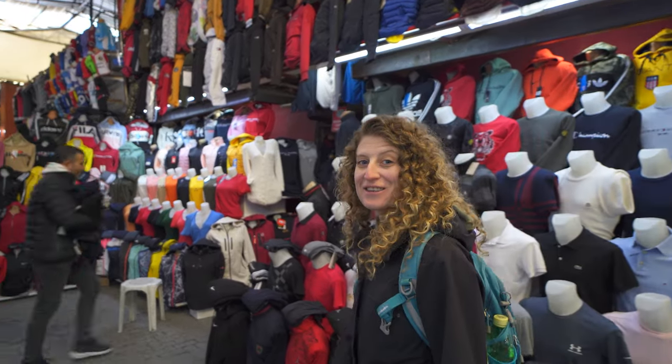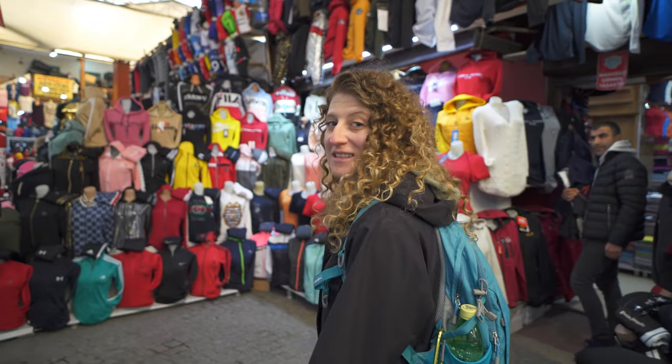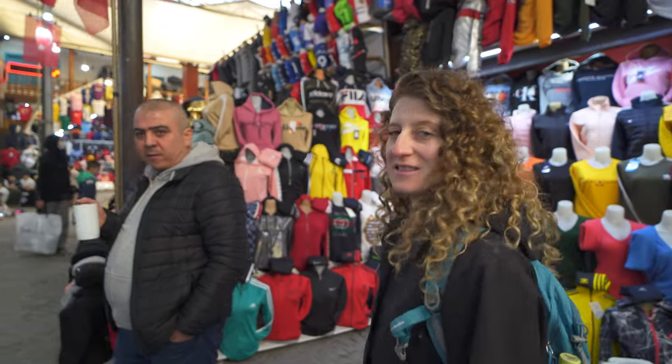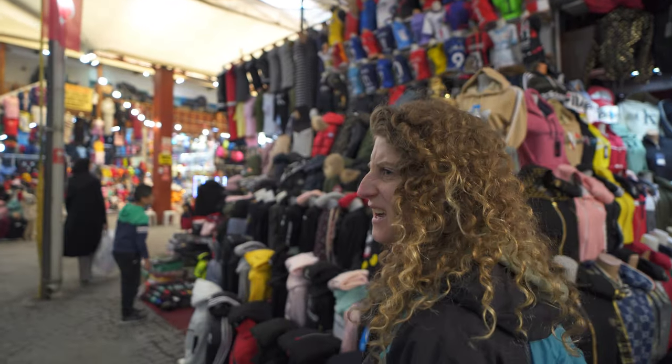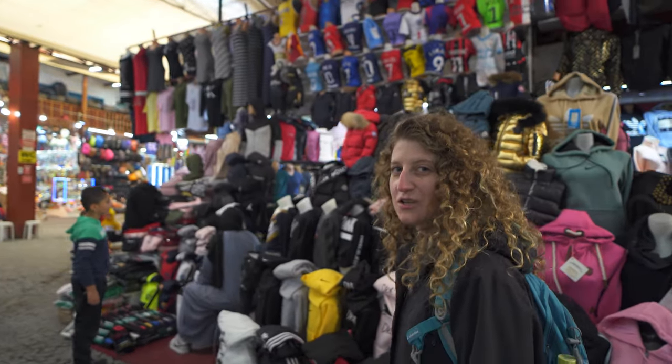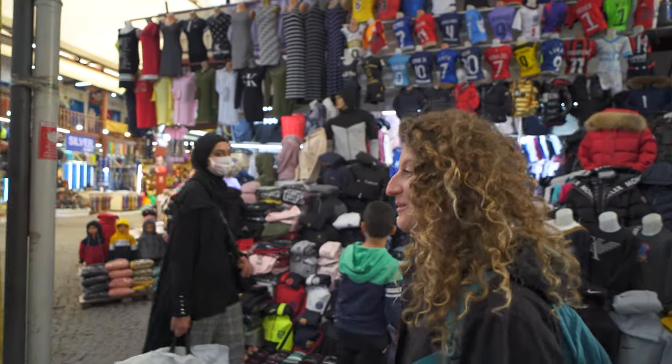This bazaar is huge. It's lovely and covered over, so it makes it easy for shopping, but there's tons and tons of places, it looks like, and lots of clothes, textiles, lokum and tea, jewelry. So it looks like you can get tons of stuff here at this bazaar. It's really, really cool.